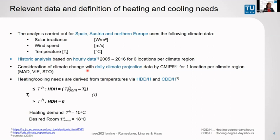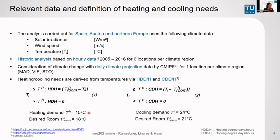And here we chose one location, which was Madrid, Vienna, and Stockholm. The heating and cooling needs are derived from the temperatures. So for heating demand, we start heating at and below 15 degrees Celsius here on the left. If the outside temperature is lower than the 15 degrees Celsius, we have a heating demand, which is the difference between the desired room temperature of 18 degrees Celsius and the outside temperature.